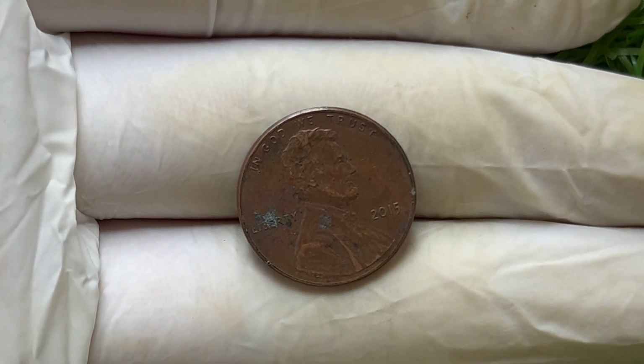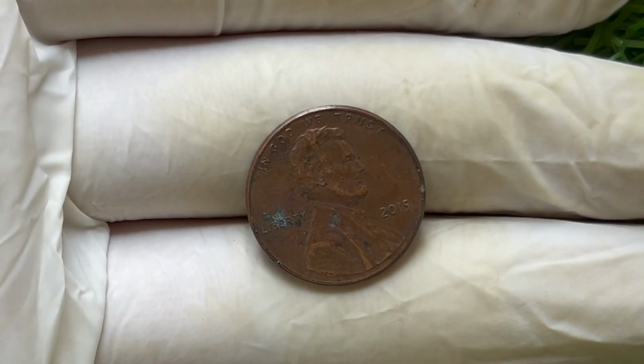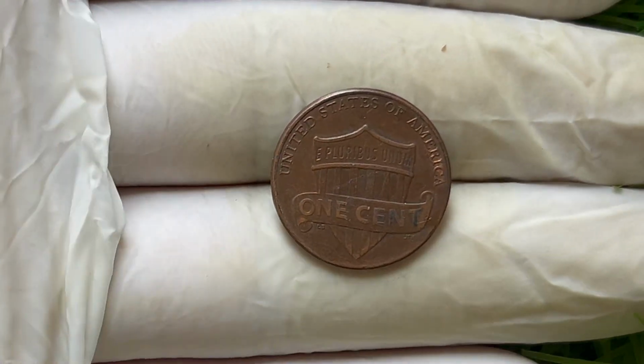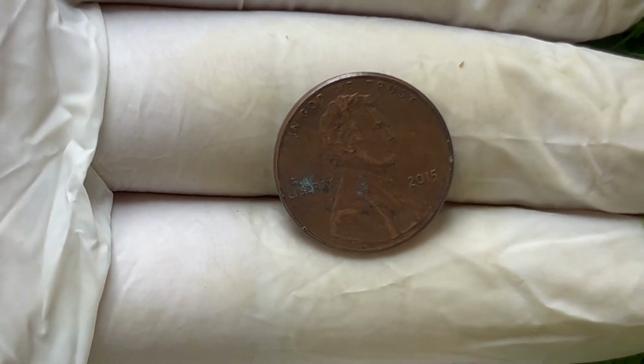Stop what you're doing. That tiny copper coin jingling in your pocket right now. It could be your golden ticket. What if I told you that a 2015 Lincoln penny, yes, a regular-looking 1-cent coin from the United States, could be worth not $1, not 100, not even 10,000, but $4.8 million?